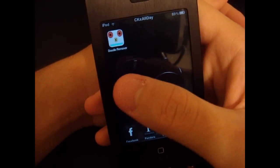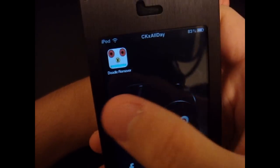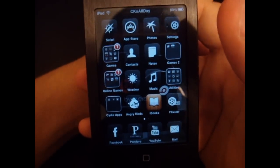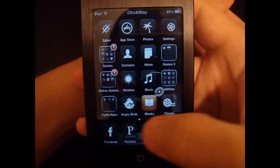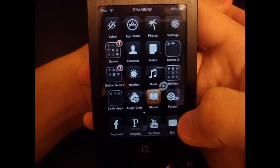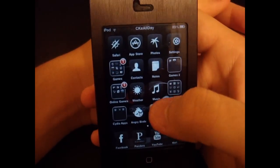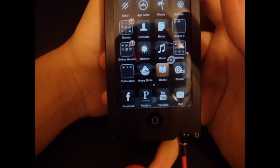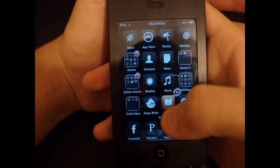And then next app, Doodle Remover. I don't know why I haven't added this in my games folder, but it's a very fun game. If you want it, go check it out. And YouTube. Pandora. Oh my god, I love Pandora. I think that's about it, guys. Nothing really too much on my iPod, other than me showing you my iPod and what's in it.